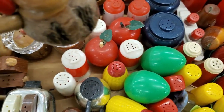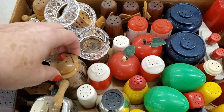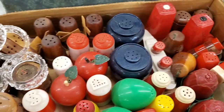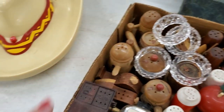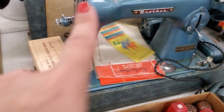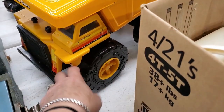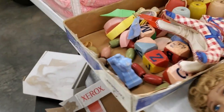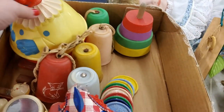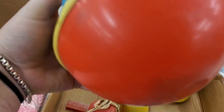Some of these, let me see what they say. This is something Ohio. It's like a little pot. These are cool. Salt and pepper. Vintage salt and pepper shaker piece. It's an old Brother sewing machine. This Tonka truck is in amazing condition. But it's newer. It's not a full cast piece. I mean, this is kind of nightmarish. This is very nightmarish, but I do like it.